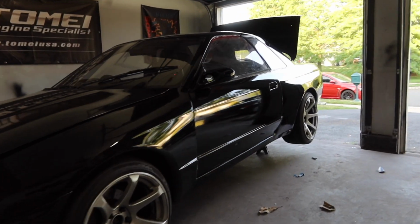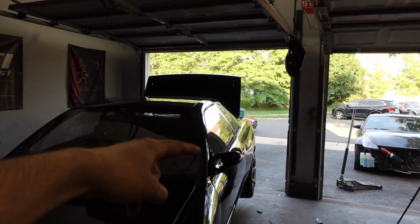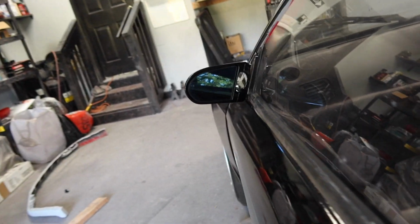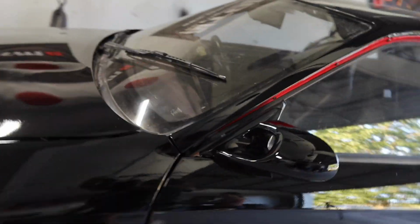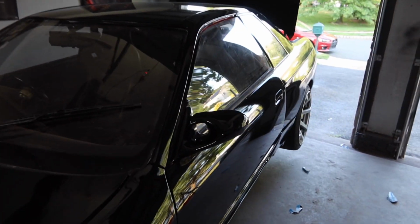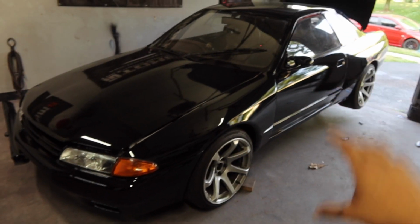Oh my God, this was the move. If you guys remember, these are not the mirrors that came with the car. We have the stock mirrors right over here. These look so fire. I've always seen these Ganador mirrors and always wanted them on the BRZ. Finally got them on the Skyline. Once the car gets all the little stuff that makes it more aggressive, I think the side mirrors are going to complement everything else on the car.